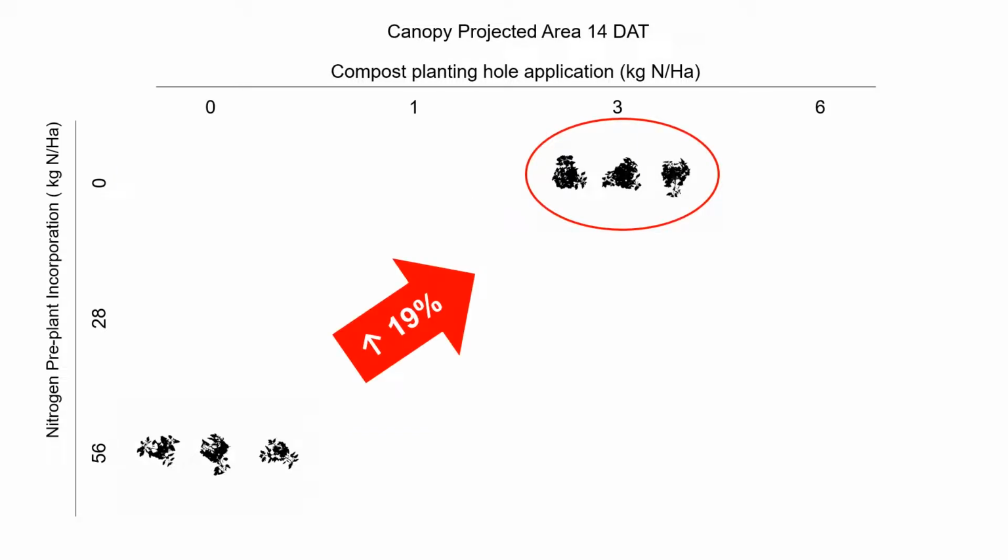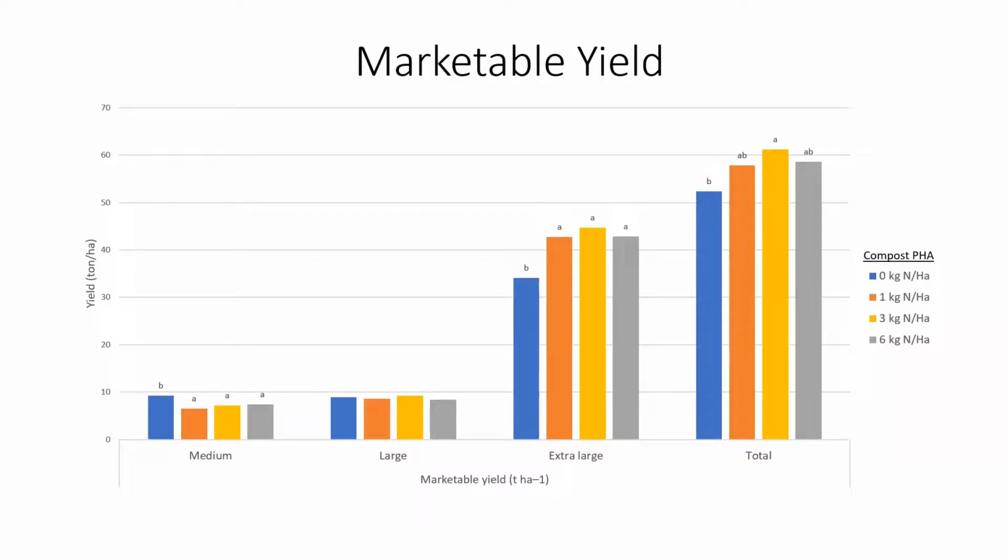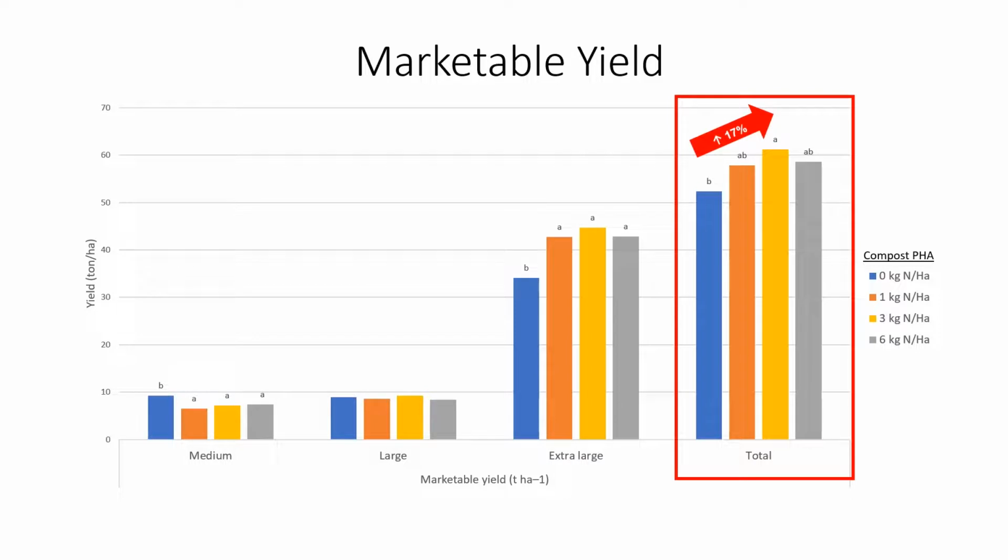It is also important to point out that by applying 3 kilograms of nitrogen per hectare with no nitrogen incorporated to the bed, we achieve an increase of 19% of the canopy projected area versus the commercial growing standards. Our marketable yield data showed that the plots where compost was applied achieved higher extra large size fruit and less medium sized fruit in comparison with plots with no compost added. Also, by applying 3 kilograms of nitrogen per hectare versus applying 0, we can achieve a 17% increase of the total marketable yield.